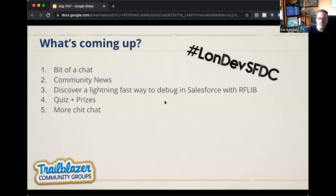So here's our agenda. The usual bit of a chat, which we've just been having. A little bit of community news, not a huge amount going on this month by the look of it. Then we'll have our main talk. Then we'll have a quiz and prizes, but there's also a bit of a quiz and prizes halfway through the main talk as well. So make sure you pay attention. And then we'll do more chit chat until we all go out and play in the nice sunshine, or Todd has to go and corral his children out in the garden. With his broken toe.